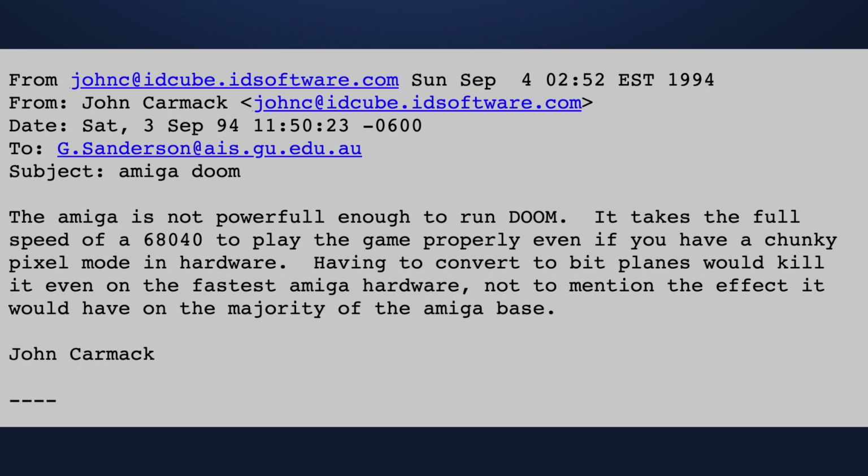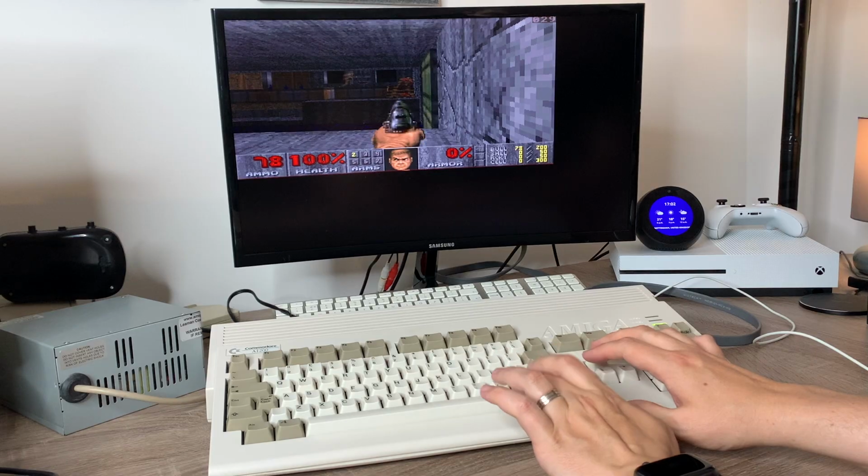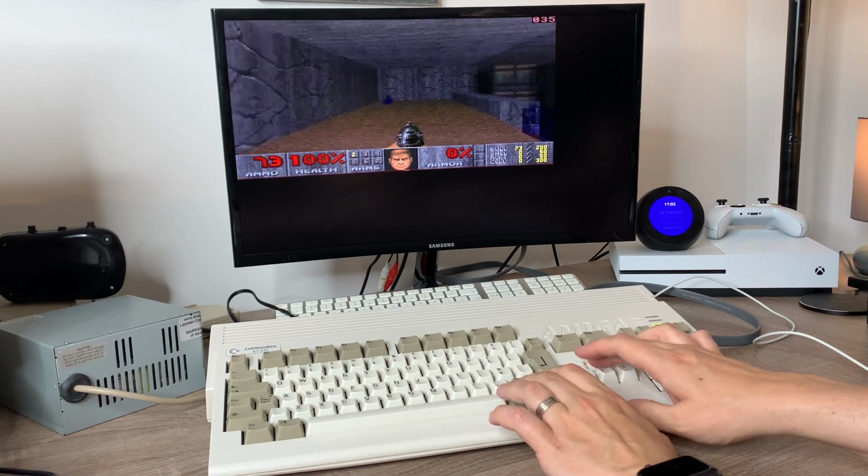In a reply to an email from 1994, he said, "The Amiga is not powerful enough to run Doom. It takes the full speed of a 68040 to play the game properly, even if you had chunky pixel mode in hardware. Having to convert this to bit planes would kill it even on the fastest Amiga hardware, not to mention the effect it would have on the majority of the Amiga base." Of course, the Amiga community saw that as a challenge, and sure enough, a few years later, when it was open sourced, Doom was running on the Amiga just fine.